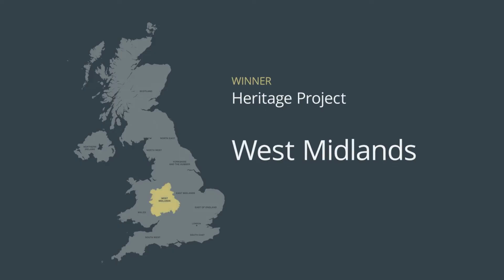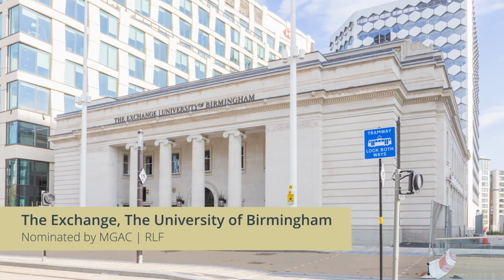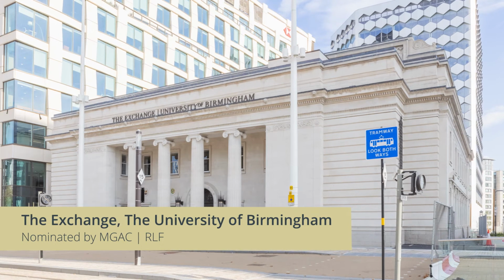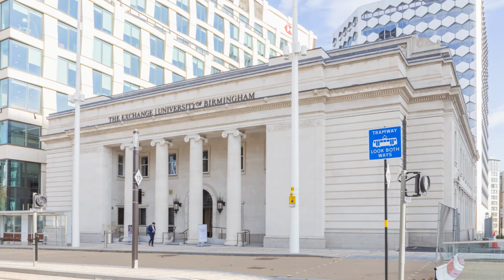For the West Midlands, the winner is The Exchange at the University of Birmingham, nominated by MGAC and RLF. This project was chosen because of the impressive refurbishment of a neglected high-profile building in the centre of Birmingham. It has been delivered to a very high standard, creating a wow factor.